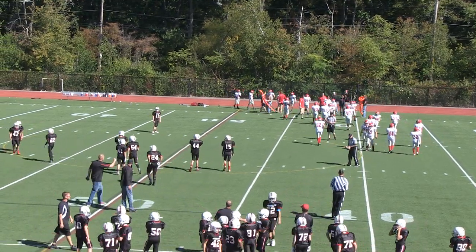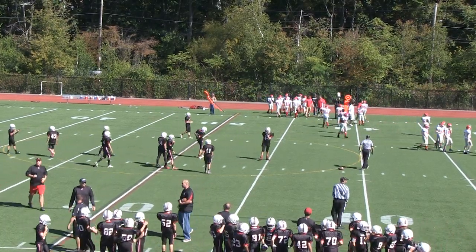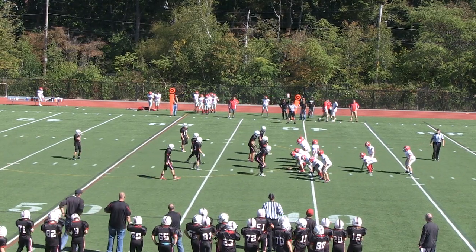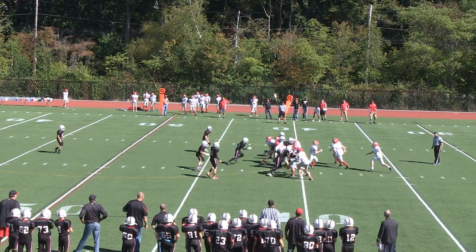They're not afraid to pass, though, so let's see what they've got up their sleeve here with a few minutes to go and a few seconds to go in the half. All right, there's 25 seconds confirmed on the clock here. And we've got Barboza back deep and Troy Pollack way back. They don't want to let anyone get behind them in these passes.